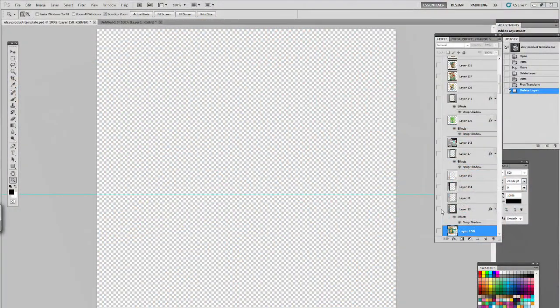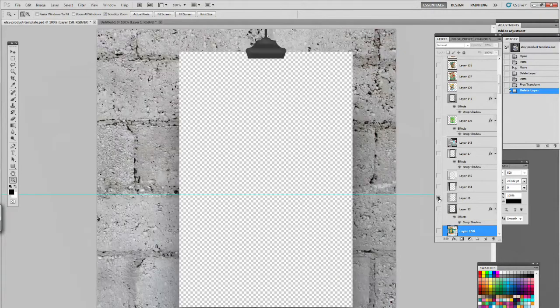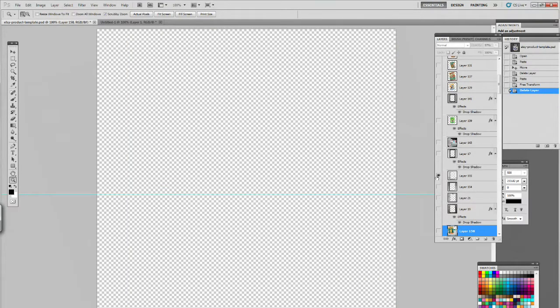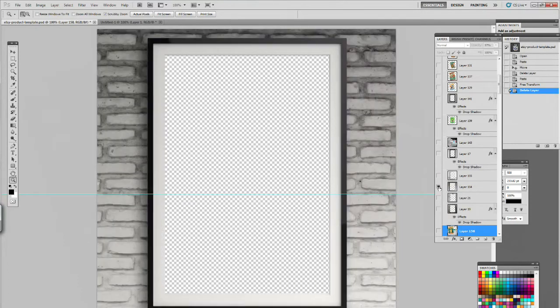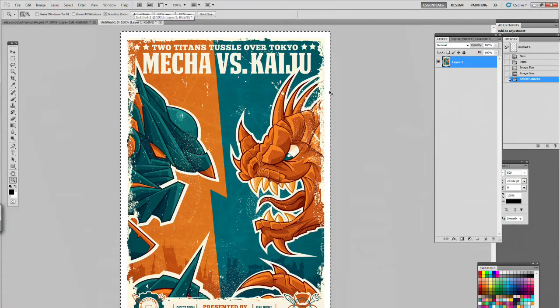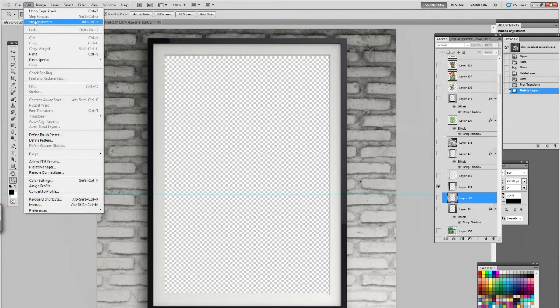And one of the things you can do, you don't have to go and frame all your prints and take pictures of them. You can use mock-ups, and these are available. I've got a Shutterstock account, so I use Shutterstock. You can see me taking one of my posters here, my Mecha versus Kaiju print, and fitting it in this mock-up, where I've just clipped out the area in the photograph. And I do this with a lot of different things. I've got a bunch of them to select from.